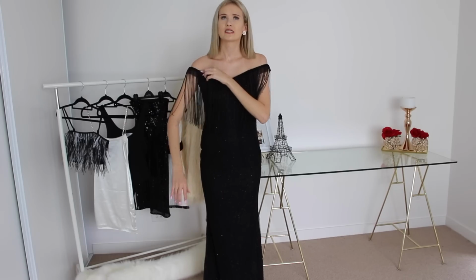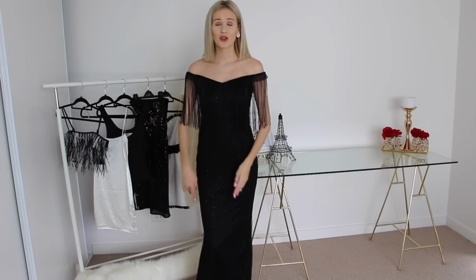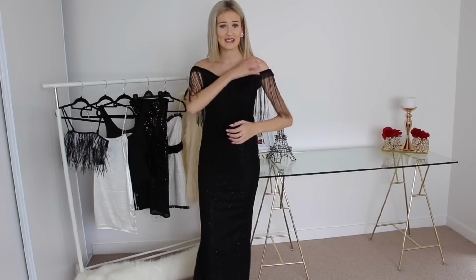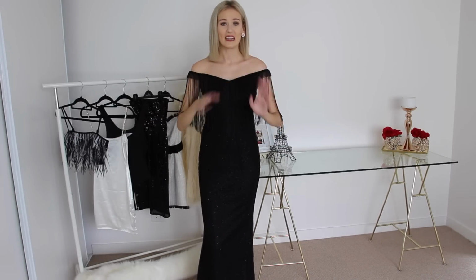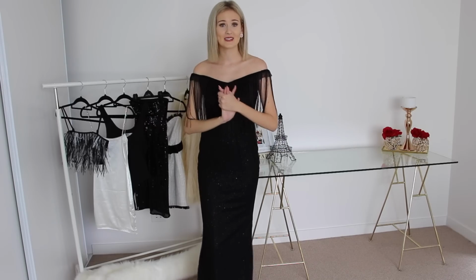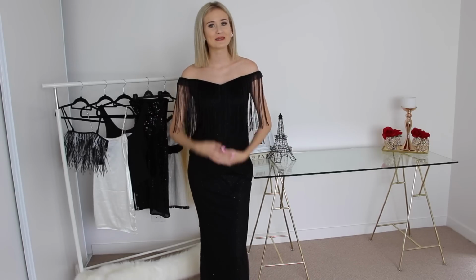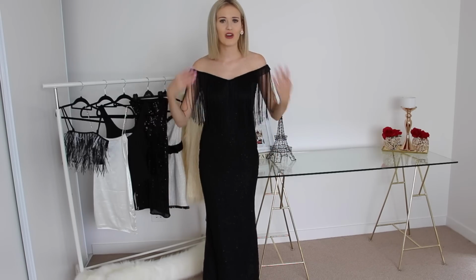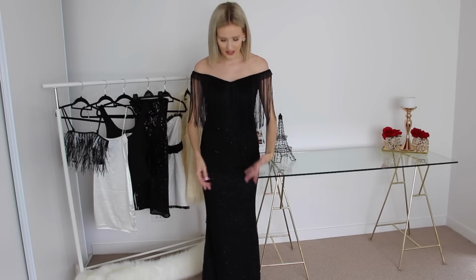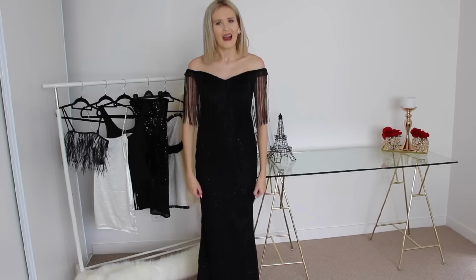So if for some reason after watching this review you want this dress, make sure you order it in your size though, because these sleeves are not going to give any room. There is no sort of elastic or anything in it, so just make sure it's your size. But I really don't think it's a good idea to get this dress because although it doesn't look too bad, it doesn't look like the photo. The photo has a lot more fringe on it. The dress is a lot sparklier and just doesn't look as cheap.